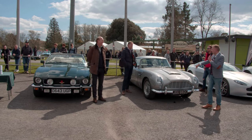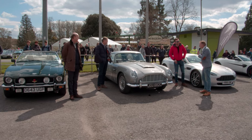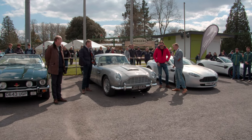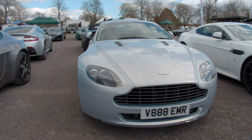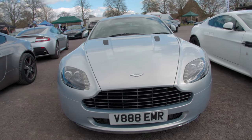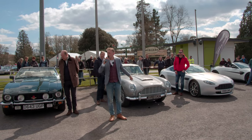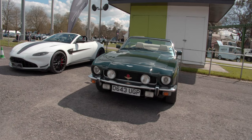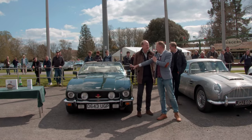How long have you owned this? 8 years. And how long have you owned this? 8 months. Well done. This is an N24, isn't it? N420, sorry, yeah. Very, very special. Of course, anybody know what this is? It's a DB5. Of course it is. We've got a gorgeous Volante here with us as well, complete with a stonking great V8 in there.